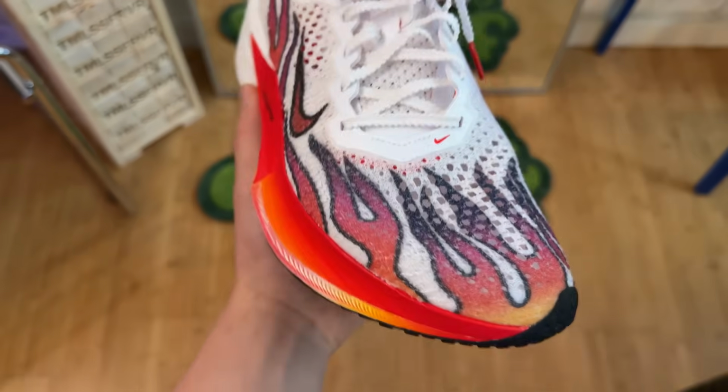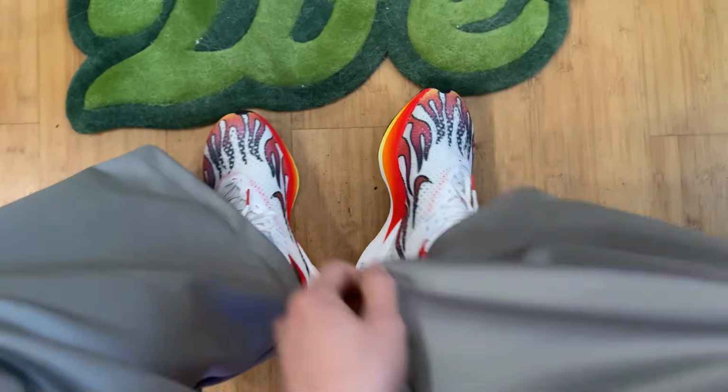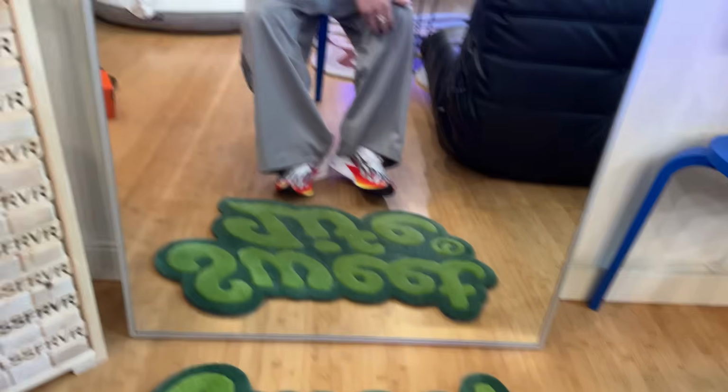I might need 2 pairs. Y'all know back in the day, people would wear Flyknit Racers as fashion and all that. I might need another pair of these so I can just wear these regularly. Imagine these with some sweats. Just some clean sweats, you know what I'm saying?